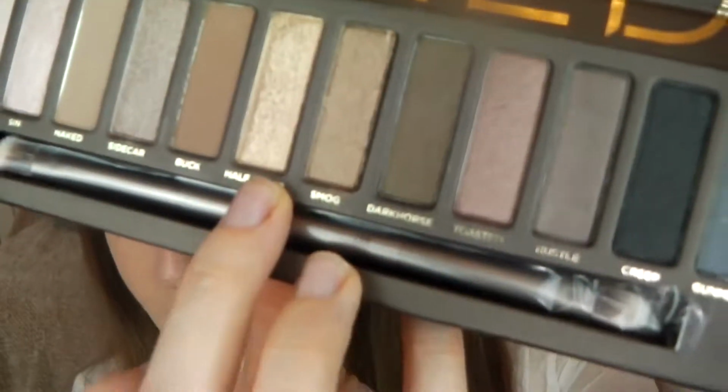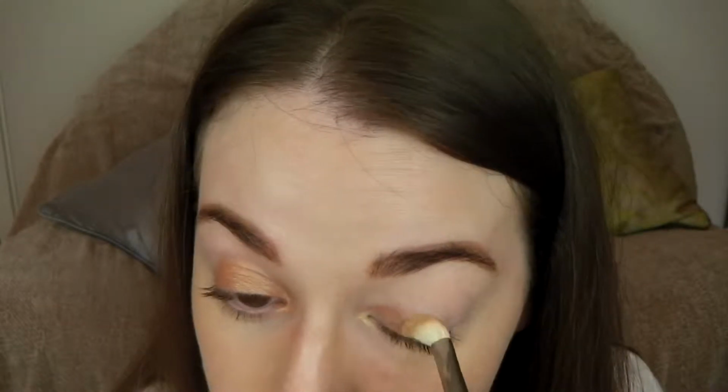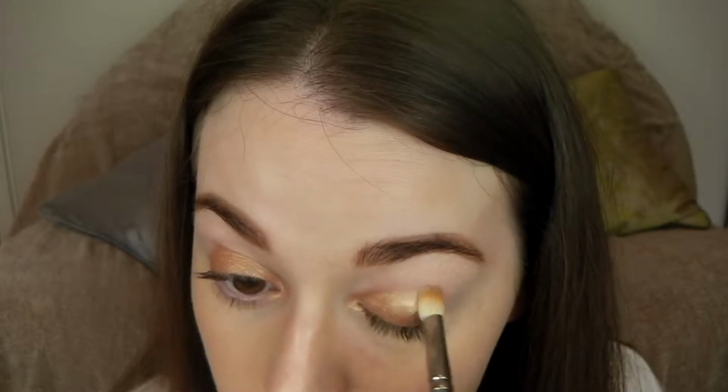Oh, I'm so excited to use this palette. I'm going to take the colour Half Baked, which is this gorgeous gold shimmery colour here. I'm just using a fluffy brush. This is a 217. It's a bit dirty, excuse that. And I'm going to take this on the inner corner of my eye and kind of all over the middle of the lid. I'm taking it right into the corner so we get a nice bit of goldy colour just coming through in the inner corner there, a nice bit of shimmer. Oh, it's so pretty. I love it.